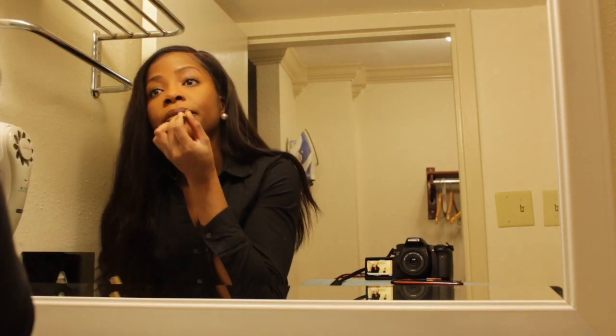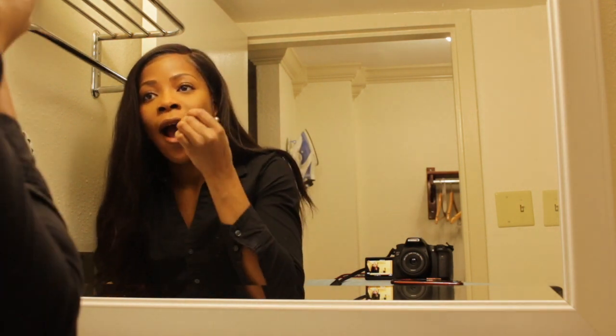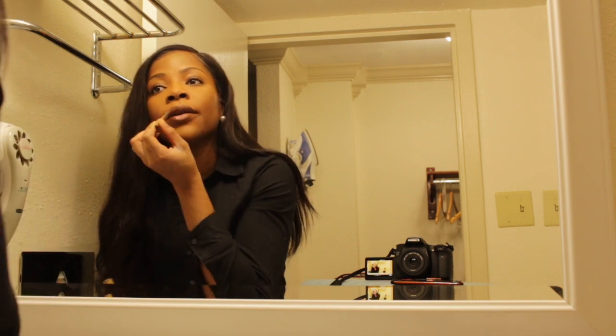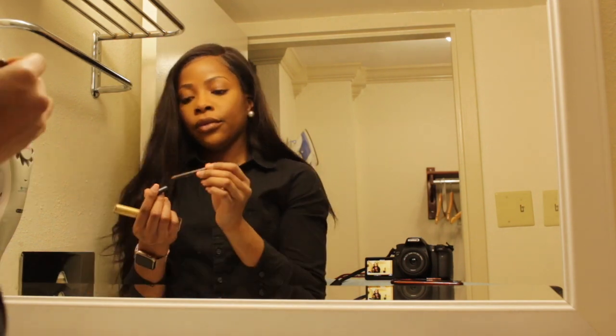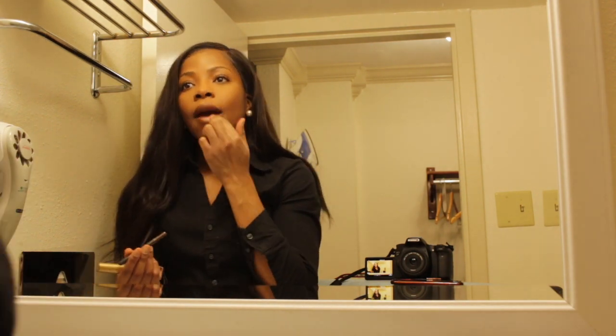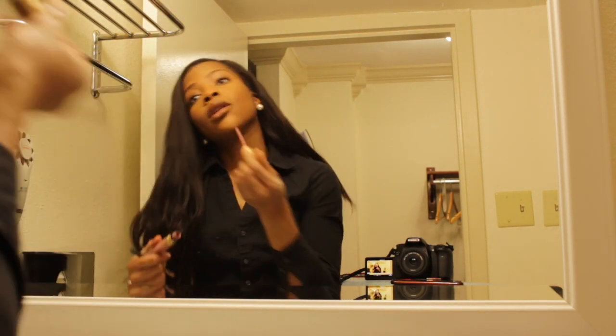Honestly, I use this lip for everything because it's so natural. Honestly, the colors match the colors of my lips. It just brings out the color. This lipstick will literally last all day.